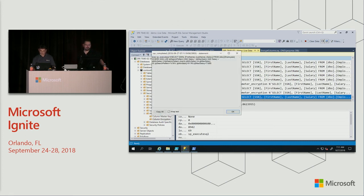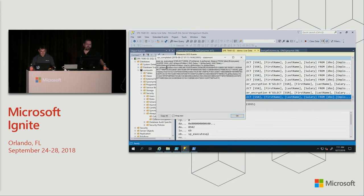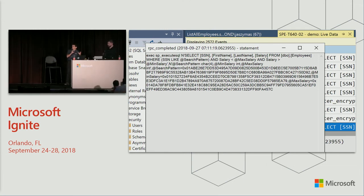Okay, now you can see it. The query stays exactly the same. It's the same rich query. So I have my data encrypted, protected in use, and I still can run rich computations on the data inside SQL. The only difference you see now is that the query parameters, the search criteria SQL Server gets, are now also in the encrypted form.